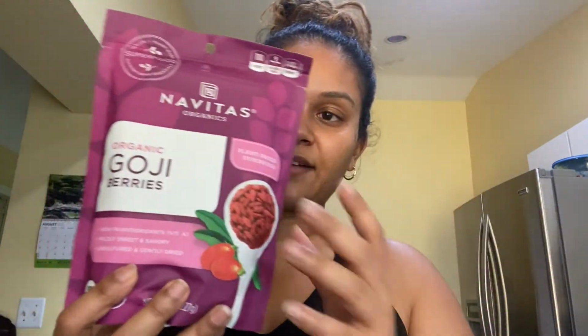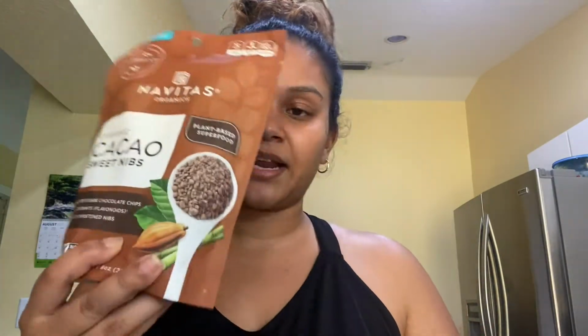And then of course I have some goji berries. This is chock full of antioxidants, so I love using these. And then I ended up getting some sweet cacao nibs. Usually I don't use the sweet one, but someone told me that these are not too sweet, so I should give it a try.